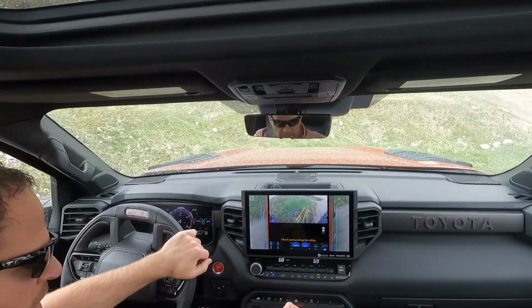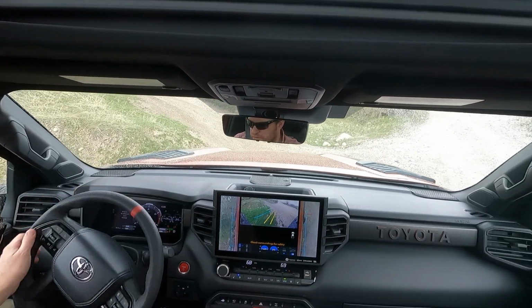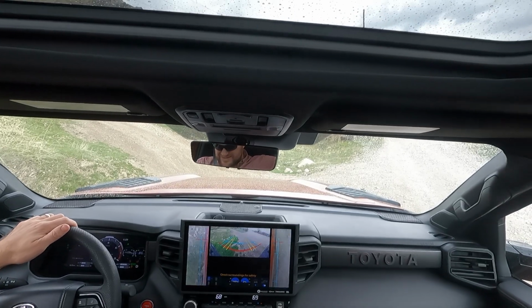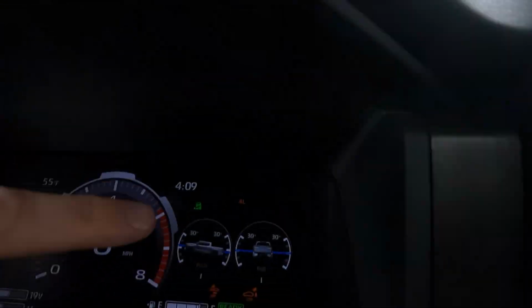All right. So last one here, we're in 4 low still. We're just gonna hit the rear locker. It's gonna do some binding. Let me see. There it is. Okay. So come on, disconnect. Right here, you have the rear locker flashing.